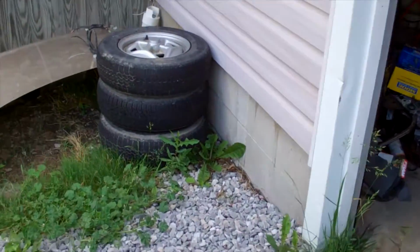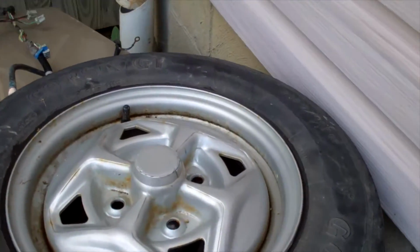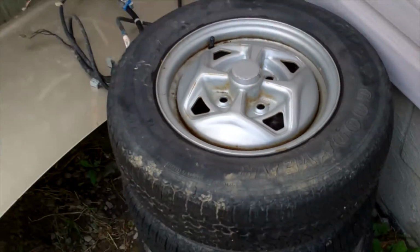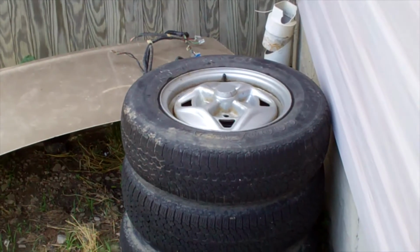Heading to the shop. Here's the original wheels from the Escort. Was it 12s or 13s? 13s. I am going to go ahead and sandblast those and get them back to the silver color that they should be. Yeah. Just because. Keep it all original. Can't get rid of the original stuff, but.